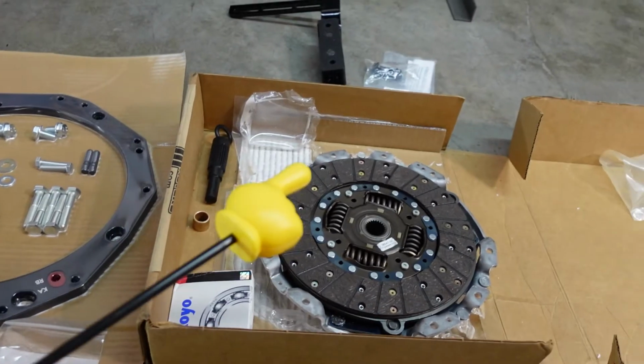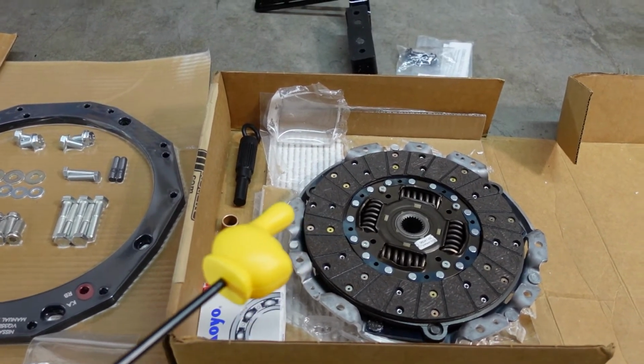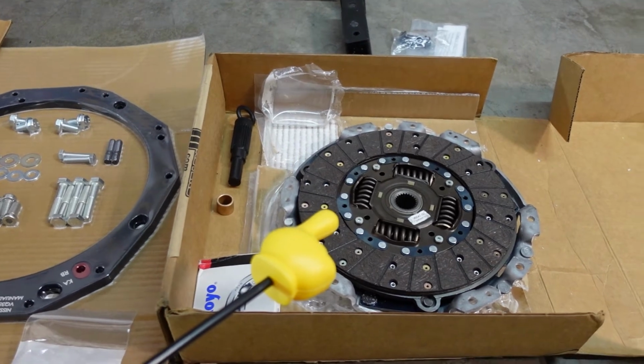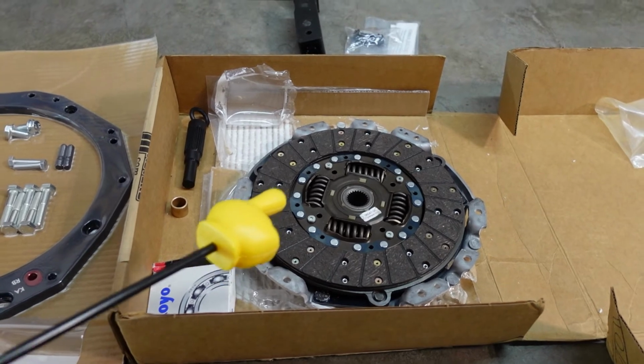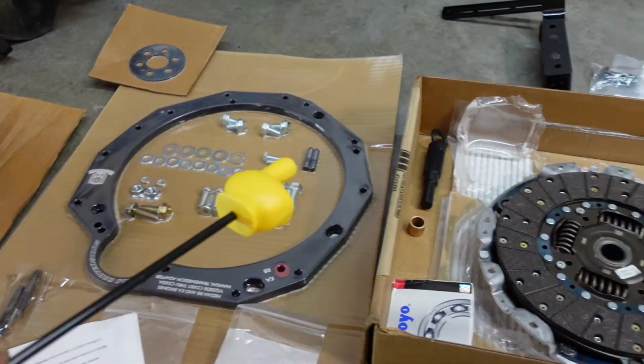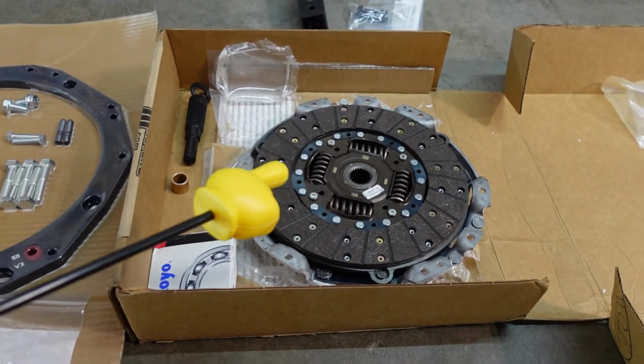This is the Clutch Masters FX100XD, and this guy's rated for 335 foot-pounds. I hope one day to make that sort of power. This is one step up from the entry-level clutch that LOJ offers, so this should last me a long time, even if I decide to do some serious power adders.